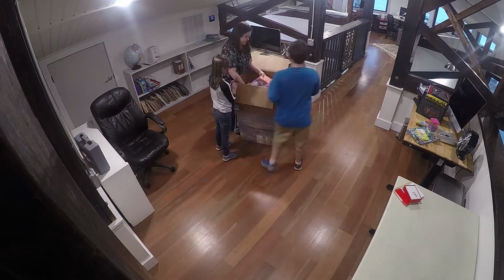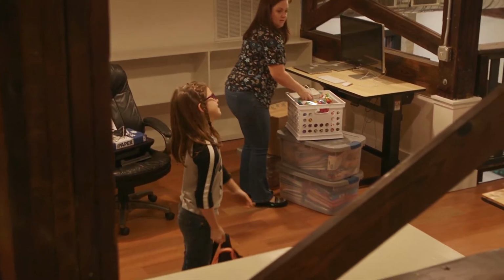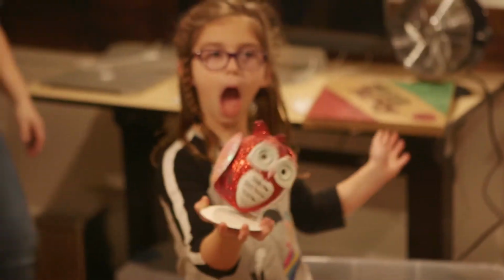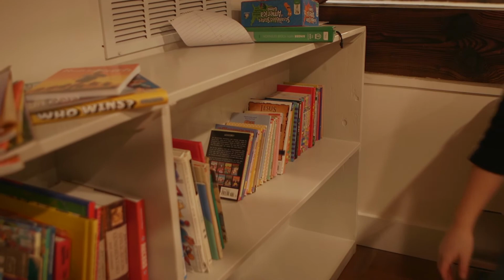I had packed up the majority of my homeschool room months ago, and I had forgotten about the amount of books that I have. Turns out I have way too many books, even for the large size bookshelf that we built, so I'm going to have to downsize some.